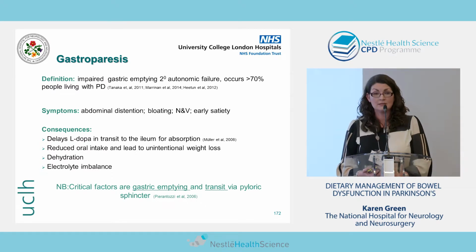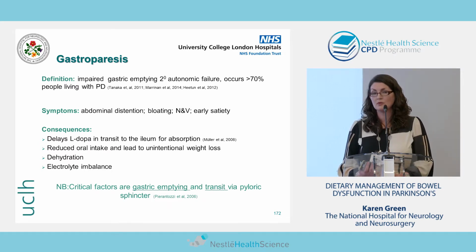So again, an opportunity today to look at some research. It's very new to me, but I spoke to the Parkinson's team this week, and I said, do you know, we had patients coming into clinic, coming onto the wards, complaining of the same symptoms, and it was always put down to, it's their anxiety, no, it's their depression, no, it's medication, no, it's a woman, she's going through the menopause. But actually, their symptoms very much mirror the symptoms of gastroparesis. I'm not saying it's all gastroparesis. So it's impaired gastric emptying, and that's due to autonomic failure. And the papers show it occurs in 70% of our patient group.